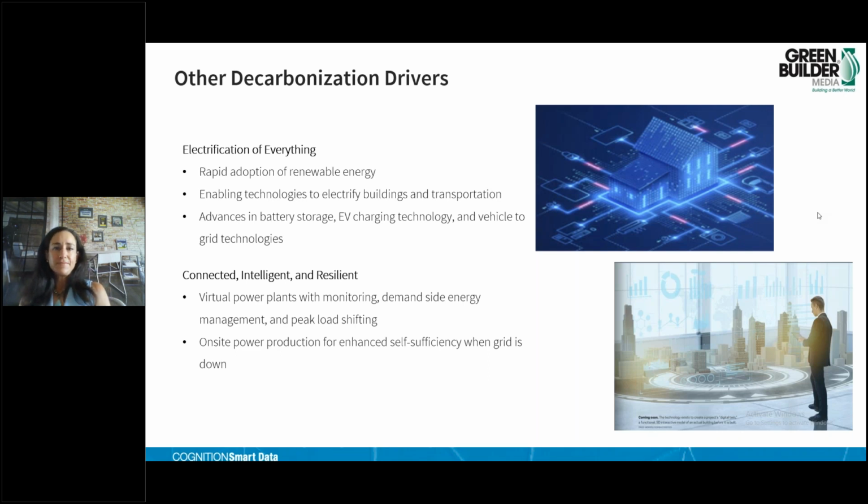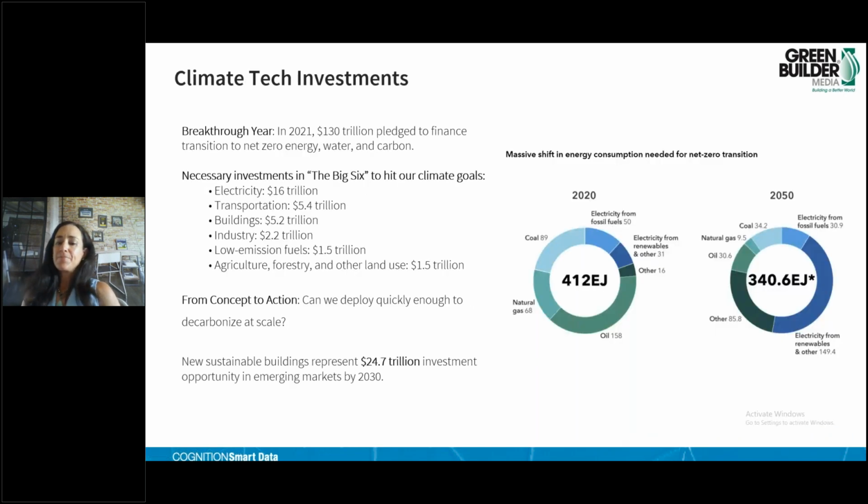So we've seen a tremendous increase in climate tech investments. Mary, if you could switch to the next slide, please, that would be great. Thank you. So a paradigm shift is taking place wherein private capital now perceives climate technology as a promising investment opportunity. 2021 was really a breakthrough year. And between 2020 and 2021, we saw the growth trajectory for climate tech investments just increase at an exponential rate.